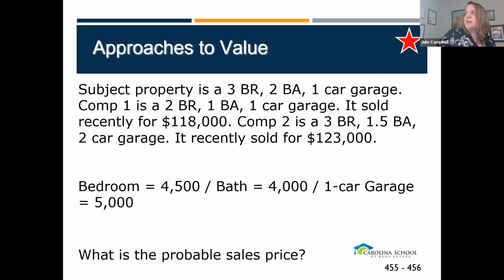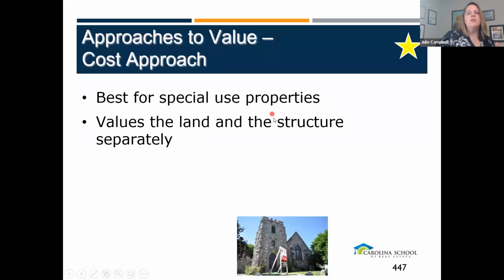So one of the appraisers' approaches to value is the sales comparison approach. Another way that an appraiser can help determine their opinion on value is by using the cost approach. The cost approach is best for special use properties. Think schools, churches, libraries, hospitals. New construction. If you have a new construction subdivision, I can't compare it to a neighborhood nearby that was built in the 60s. That's not fair. We're talking 40, 50, 60 years apart. Cost approach is typically best for new construction as well.